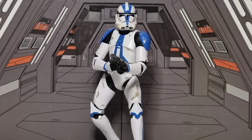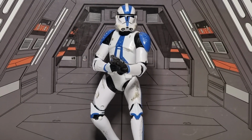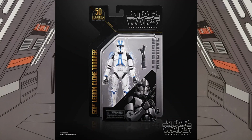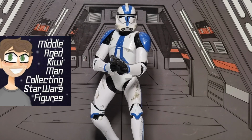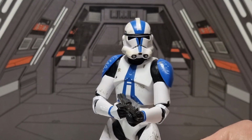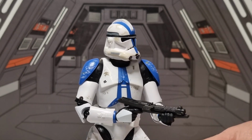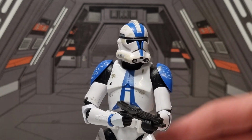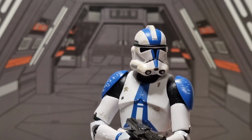Might as well do the 501st. Next up, we've got the 501st Legion Trooper. And he is so cool. I'm very happy that I've got him. He was actually gifted to me from Middle Age Kiwi Man collecting Star Wars figures. And I appreciate it, my friend, because this figure is real cool. Nice look at him there. See, he poses well. Nice sort of battle wear. Looks really nice on the helmet as well.